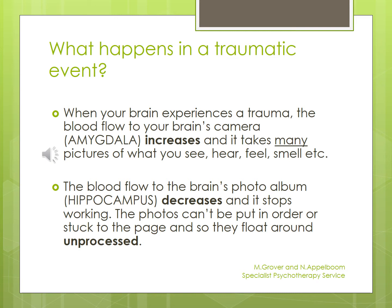At the same time, the blood flow to the hippocampus, your memory's photo album, decreases, and so it stops working in the way it usually does. So all of those snapshots that your amygdala is taking aren't stored in order because the part of your brain that does that isn't doing its job. So you end up with a whole pile of snapshots of sights, sounds, feelings, smells, etc. that can't be put away in order, and so they float around unprocessed.